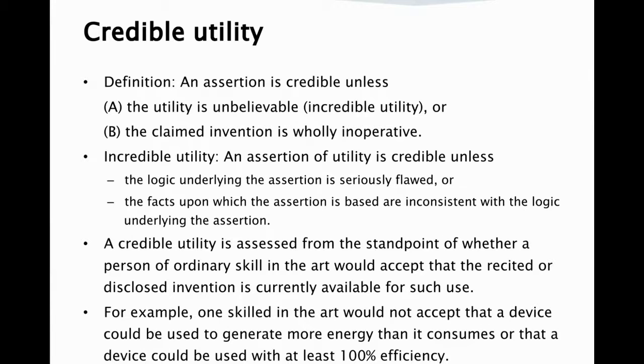The third prong of the three-prong test is the requirement for a credible utility. A utility is credible unless it is either unbelievable or the claimed invention is wholly inoperative. Note that with respect to inoperability, the invention needs to be wholly inoperative. For example, inventions such as a pharmaceutical that is 99% inoperative but can cure 1% of patients having a debilitating disease still has a credible utility.